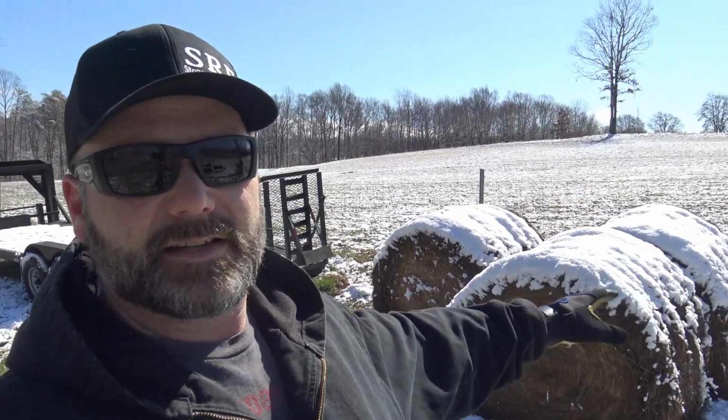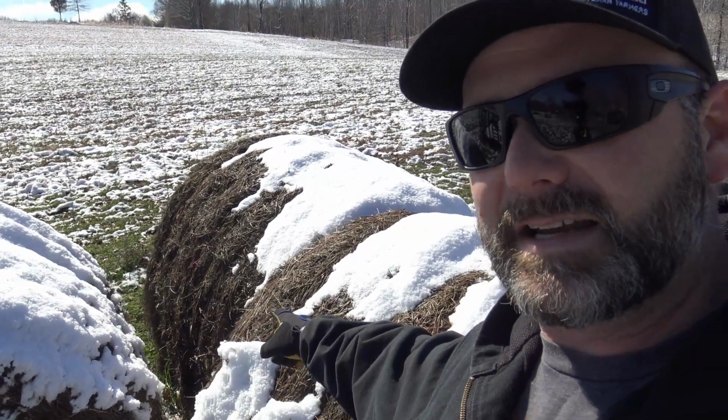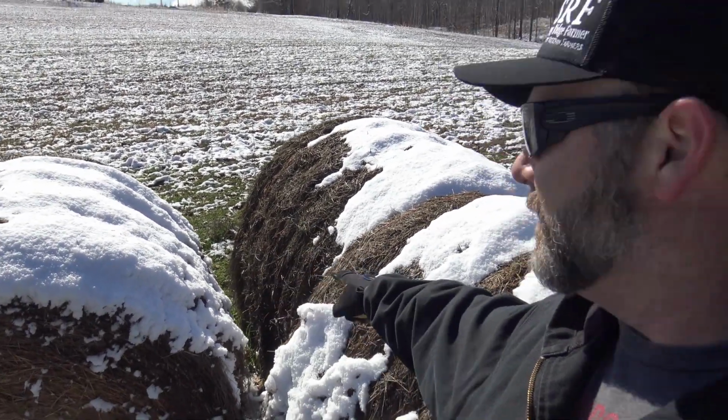The top portion of this hay bale, about that deep, is probably going to waste. Even the sides are going to waste. Here's something that I did and I messed up. I want you guys to know I messed up. Don't butt your hay bales beside each other, because you're gonna make another rotten spot right in between there.